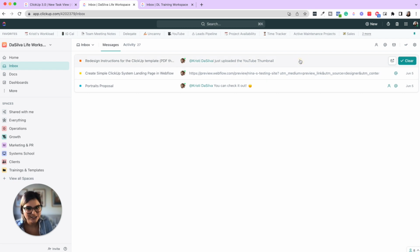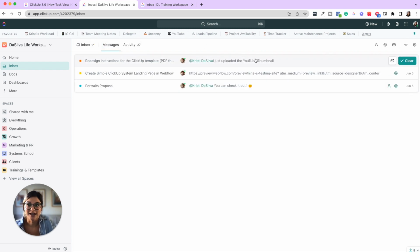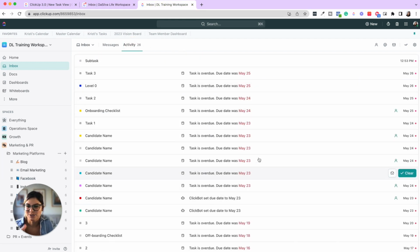And when you click into it, then it brings you right to what's in here. And it's just really awesome. So then once you take care of it, you can clear the notification or you can mark it as unread, so you know that you need to come back to it. Whereas activity, again, that's just going to be things like, hey, these things were overdue, this status was updated, etc.